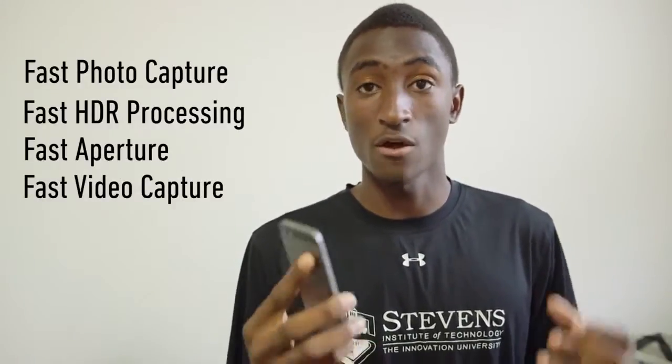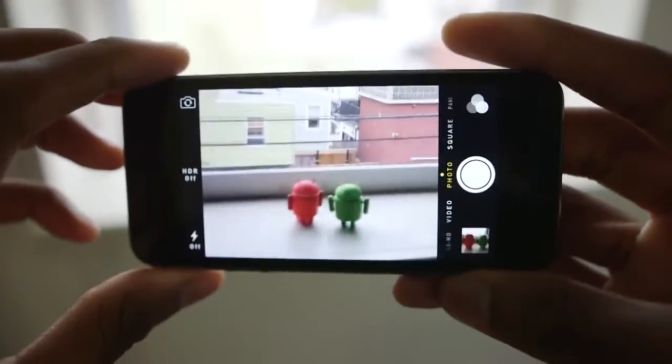And again, fast because of the video modes in here. You can take really fast 120 frames per second video and then slow it down to 30 frames per second to get this awesome smooth slow motion effect. So this is a very fast camera.